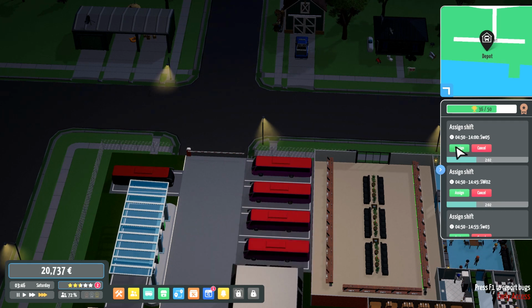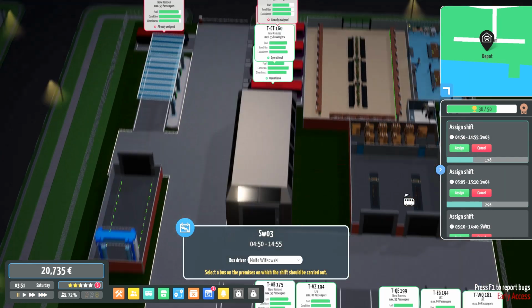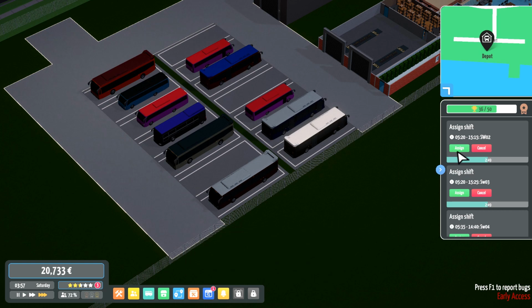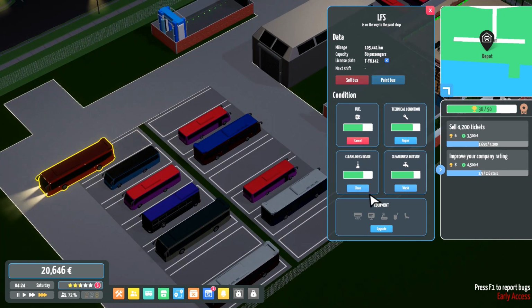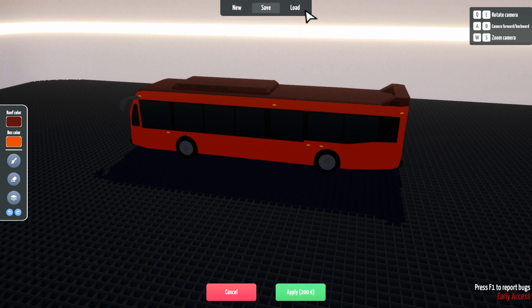Anyway, let's assign these shifts very quickly. So we've got a 1, we have a 5, we have a 2, we have a 3, which will be over here. We have a 4, we have a 1, we have a 2, we have a 3, we have a 4. I'm going to send these buses in to get painted quickly before they go out, maybe. Nope, maybe I can't. Paint that bus. So, while we're at it, clean, wash. I should have done this to all my buses when they came in yesterday.